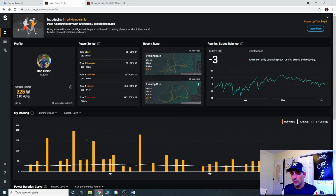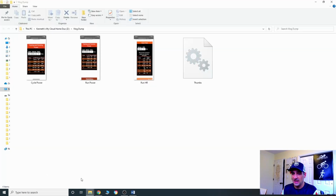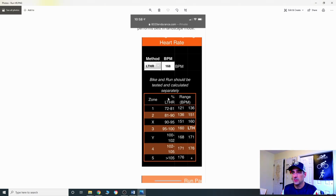You can do that with heart rate as well. So if you take a look at these right here, run heart rate, 80/20endurance.com has these calculators. So I was at 168 average for that 20 minutes. It's going to tell you right here zone 1, 2, X, what to stay away from, 3, Y, 4, and 5. You can use this now with your heart rate. So it's telling me on that easy run, I should be between 121 and 136 heart rate. Zone 2, 136 to 151.